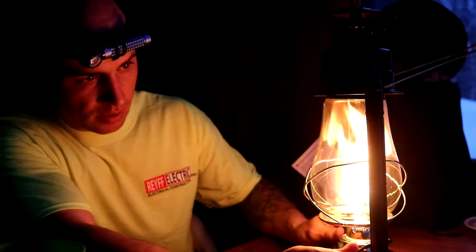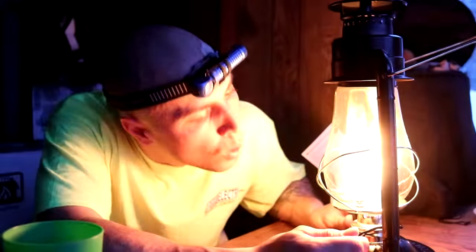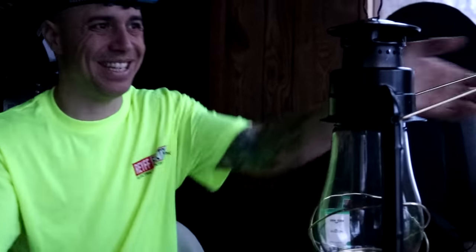Is it supposed to be doing that? I think you should extinguish the fire. You can't extinguish it by blowing it out, can you? Oh. So I wasn't expecting that. I'm gonna take this thing outside and see if we can light it.